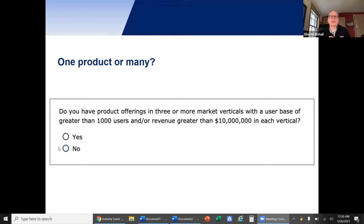This was really looking at companies that have a product, for example, that has a real big presence in, say, the insurance industry and the healthcare industry and, say, financial services.